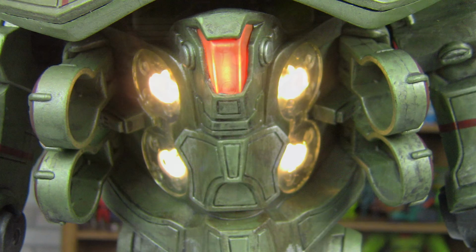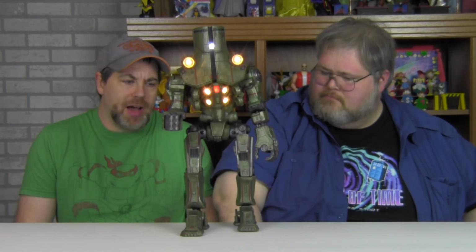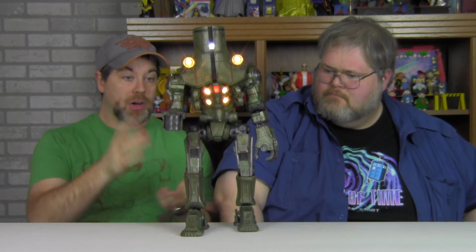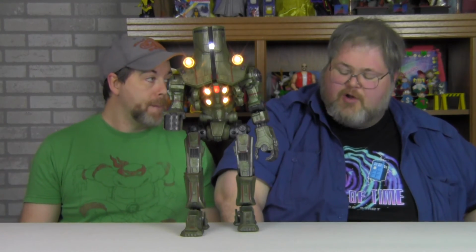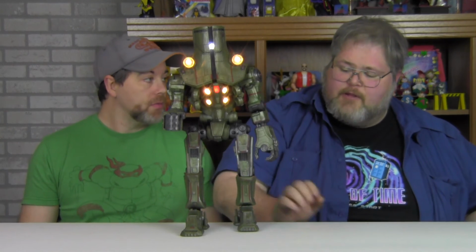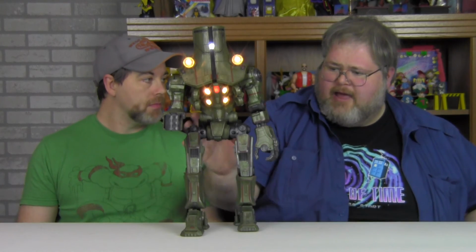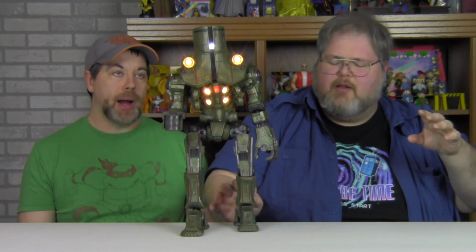NECA has gone above and beyond with the whole line of Pacific Rim figures, but even more so with these large scale Jaegers, these amazing creations that they've put together. They are very, very cool. I really like them. I got this one because someone on a G.I. Joe page on Facebook had these with his October Guard, because I've been buying the smaller Jaegers, or smaller Kaiju.